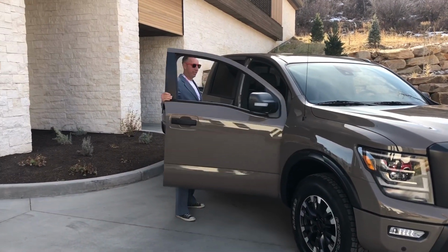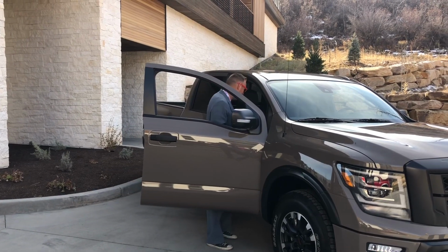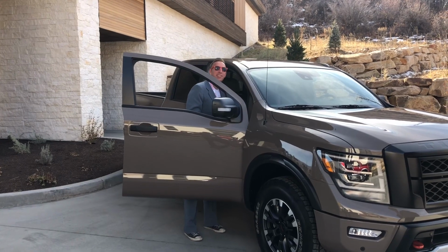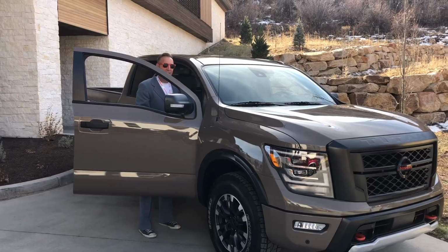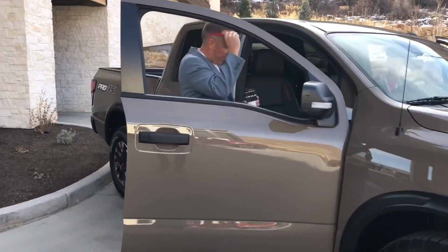Oh, it's unlocked. No keys. Oh, this could have got dangerous real quick. Supple. The leather feels so supple to my touch. There's a lot of good stuff going on. What do you think, bud?